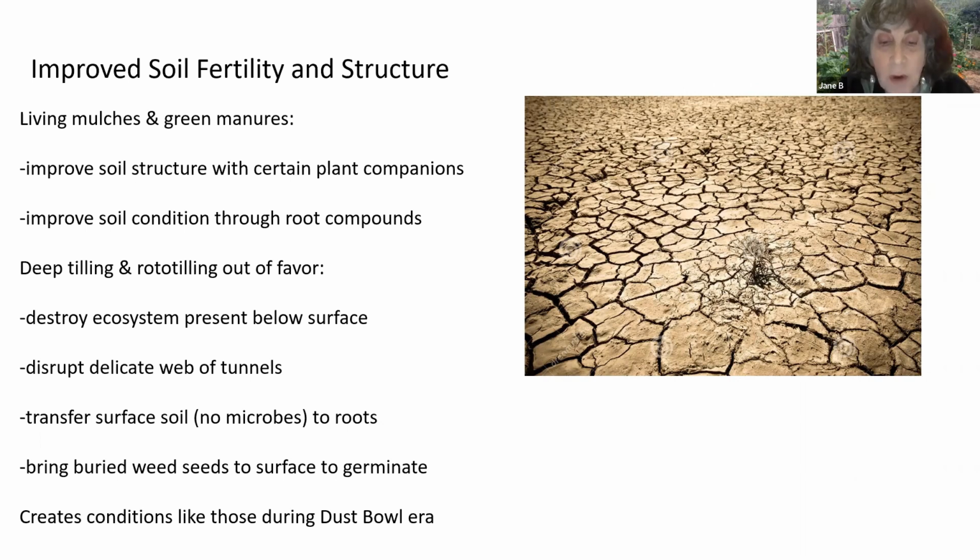Deep tilling and rototilling have fallen out of favor as ways to increase arable soil. Deep digging destroys the ecosystems already present below the surface. It disrupts the delicate web of tunnels that have been linked together by earthworms, insects, and microbes. Rototillers will slice through earthworms and annihilate our garden workers.